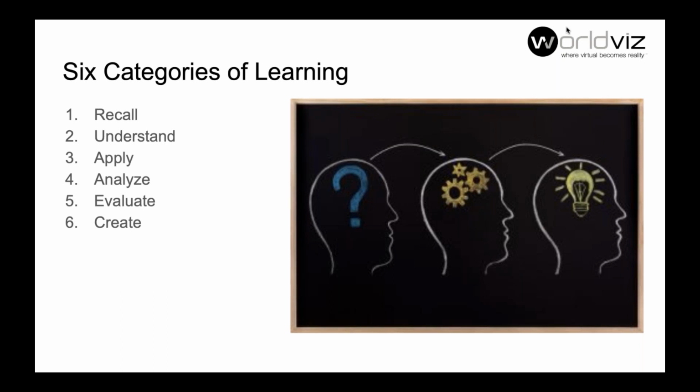Analyze is the ability to break information into its constituent parts, to essentially differentiate different information components, organize that information cognitively, focus on particular components. Evaluate is when you have enough knowledge and capability to start forming judgments, both quantitative and qualitative, on the information that you've been trained. And lastly, create is when you can essentially put all the information together and start to build original product.